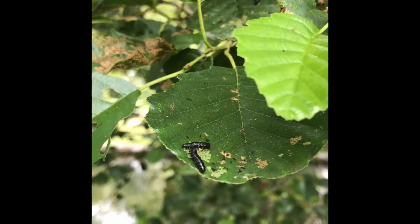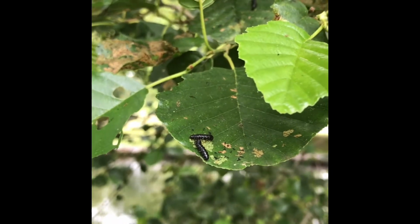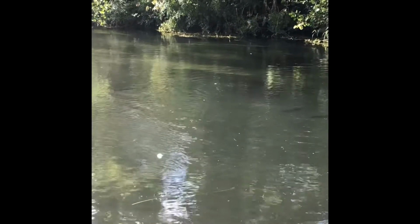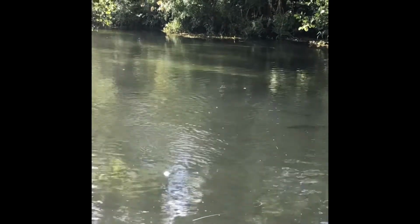Mid to late July is caterpillar season. These are alder beetle caterpillars. They sit on the alder leaves, munching away. A little breeze knocks them off into the water and the trout sit underneath waiting.